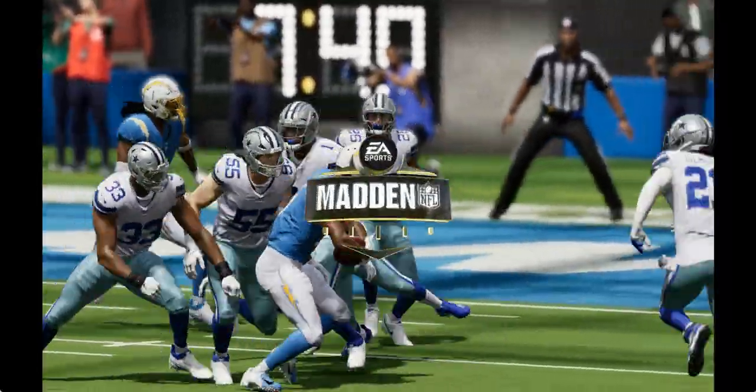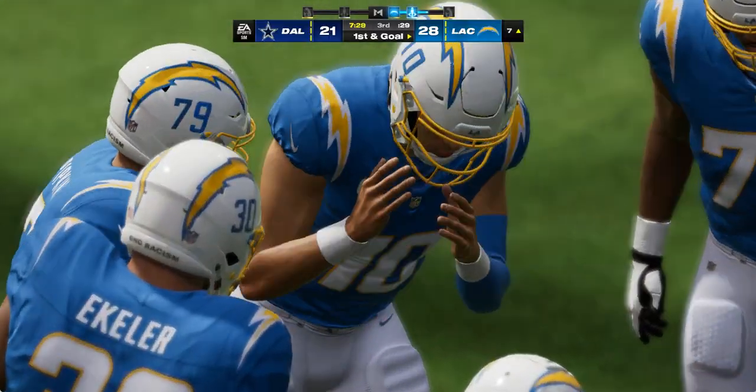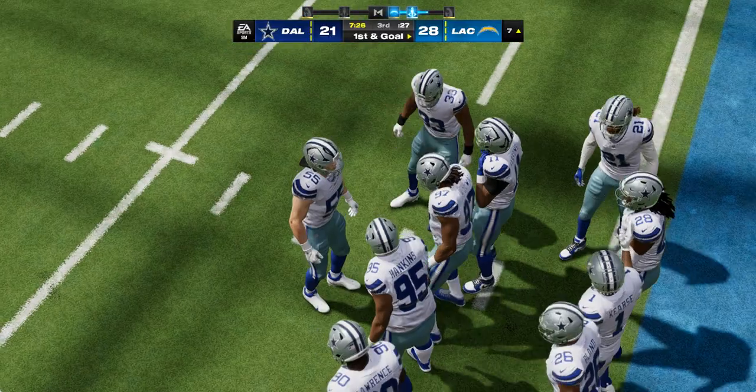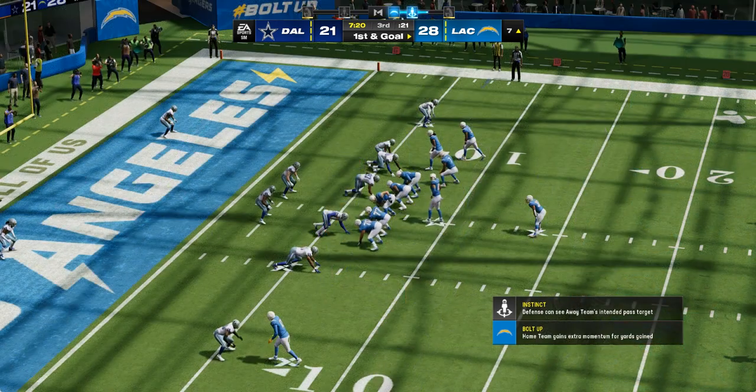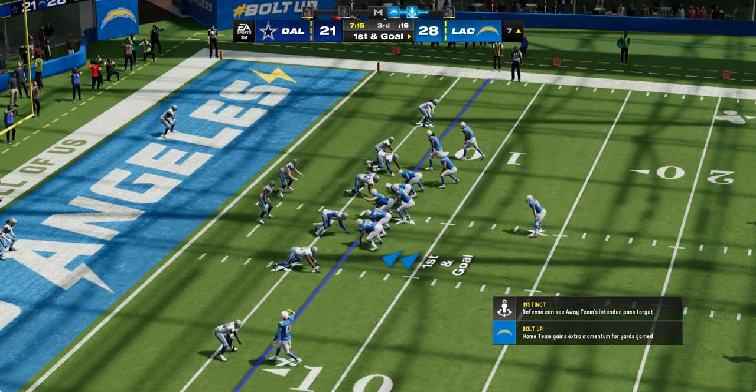But let's go back to the decision, first of all, to go for it all on 4th down. A lot of pressure on the quarterback's shoulders, but they knew he could handle it. Makes the right read there, gets the ball to his receiver. They get the 1st down. It's now 1st and goal.